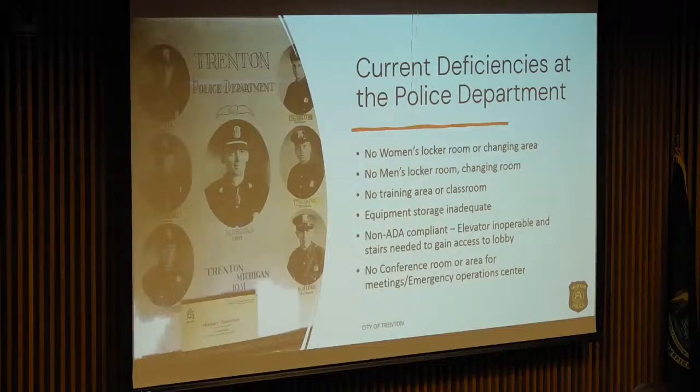No training area or classroom. Like Keith had mentioned, we have nowhere to house training when we bring people in. We've had to house it at other locations. We do have a lot of training, either virtual or in person. We want to have highly trained police officers, and we want to be able to house that training. We don't have that. Equipment storage is inadequate. Again, we have things stacked in rooms all over the place. We do not have normal storage areas.